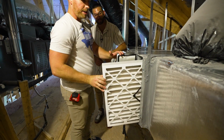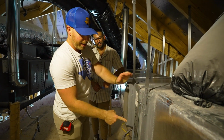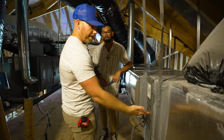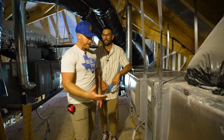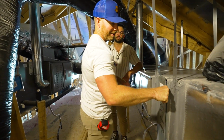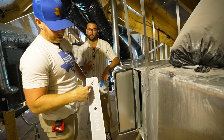First of all, nice filter in there. The builder was cool enough that they put the size of the filter on the outside right there for you, so you know which type you want to reorder. So that makes it very simple. And which way the air flows. Yeah, which way the air flows. That's very important, because if you put the filter in the wrong way, you're not going to get good airflow. It's not going to clean out, you're just not going to have a clean house.